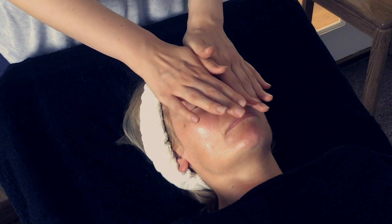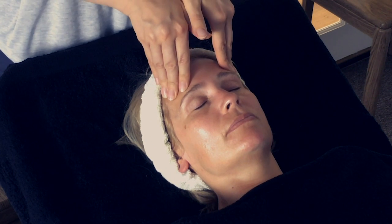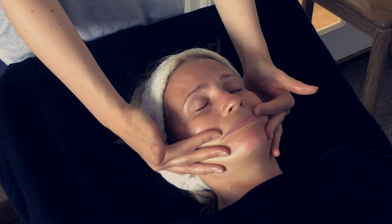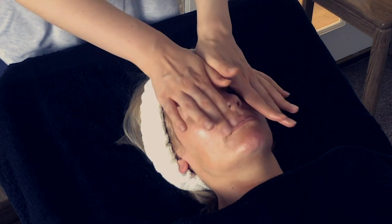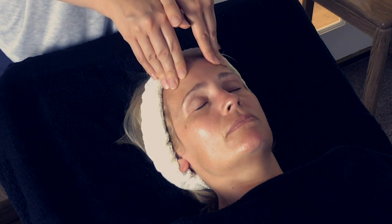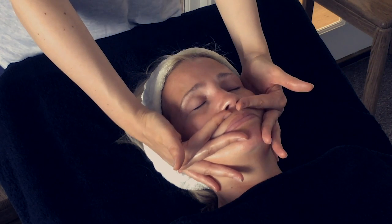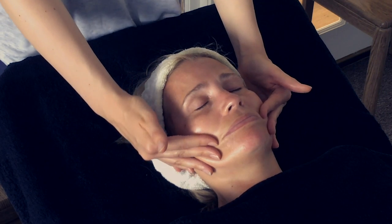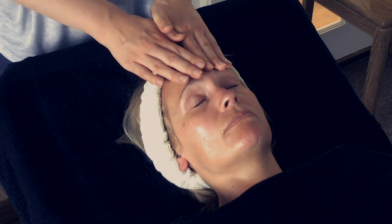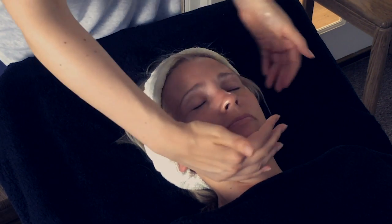Because remember, if you can take the time to massage that product in and do your massage movements, then not only are you helping the product to sink into the skin to get maximum results, but the massage itself is also very relaxing, very beneficial, and it also helps to improve the signs of aging, because you're helping to boost the circulation and you're helping to tone the skin. So if you can, always try and apply your products with some facial massage moves too, because you'll get double the benefits.